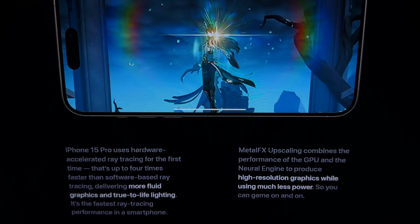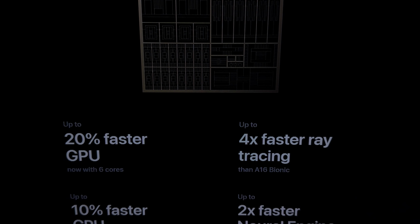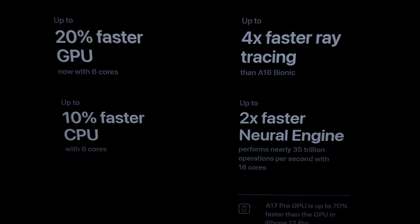This phone will use hardware accelerated ray tracing, which will give you those fluid graphics and true to life lighting. Also using the Neural engine alongside its GPU will give you high resolution graphics while using less power. This chip has a 20% faster GPU with 6 cores and a 10% faster CPU. And it also has 4 times faster ray tracing than the A16 Bionic chip.